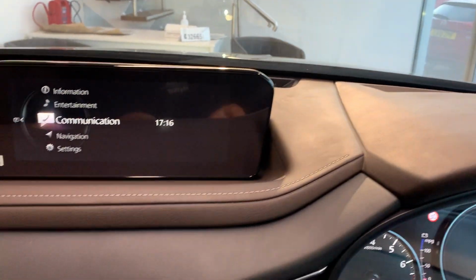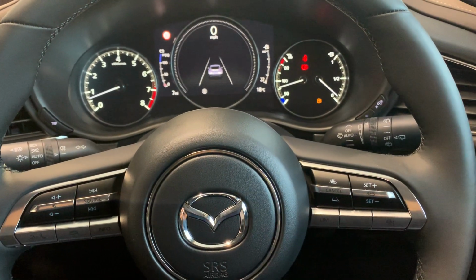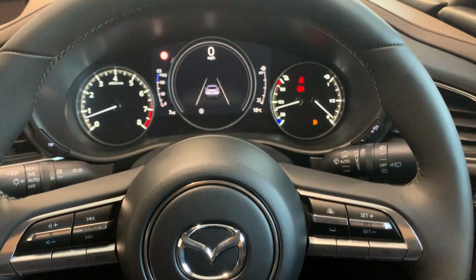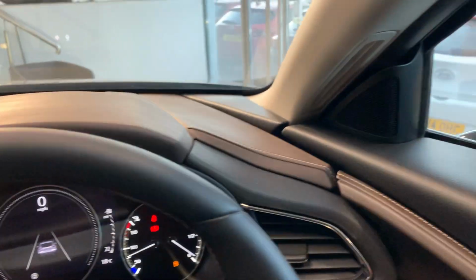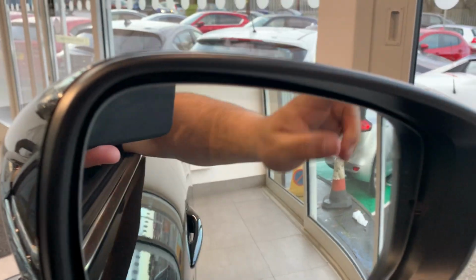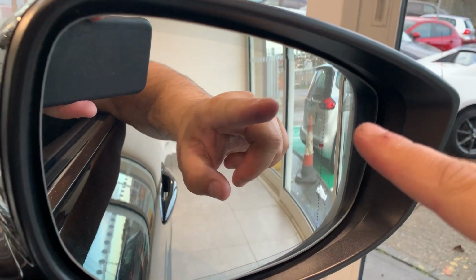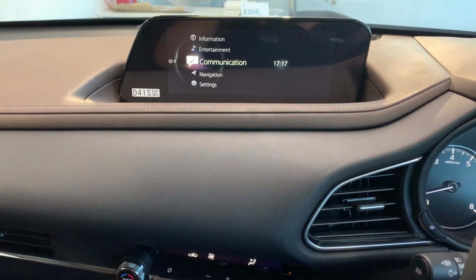If I veer out of a lane and I don't indicate, the car thinks, hold on, you might be dozing off, you're not paying enough attention, it will also warn me. And if somebody was to overtake me, I don't know if you can see a little triangle there, that will light up just to say, look, someone's overtaking you, don't pull out.